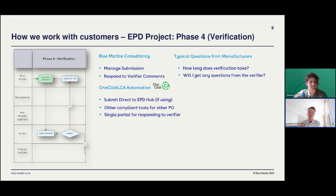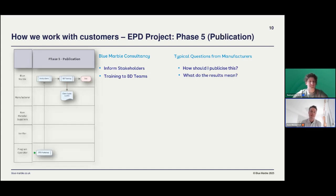Yeah, so I was saying that if there's any question, there may be some questions for the manufacturer, likely to be very few. And then the final phase is the publication of the EPD. At this point, we're informing all the stakeholders that the EPD is being published, and we also offer training to the manufacturer for their sales teams on what the EPD is, what it means, and how to promote it.